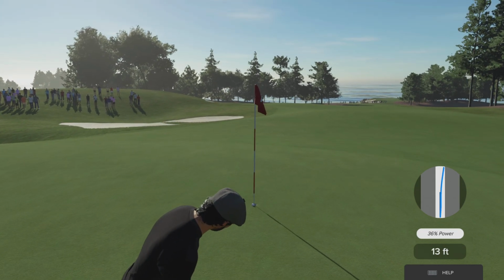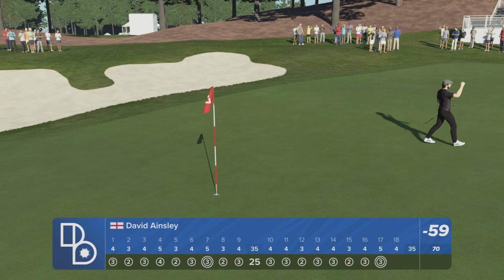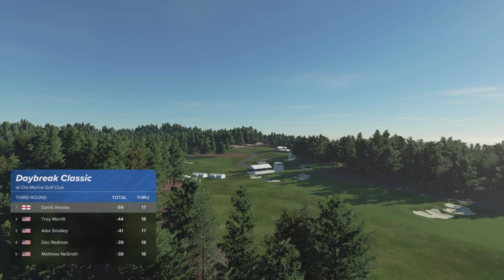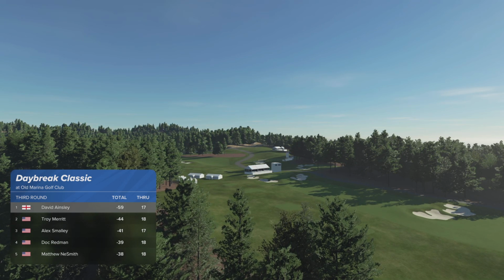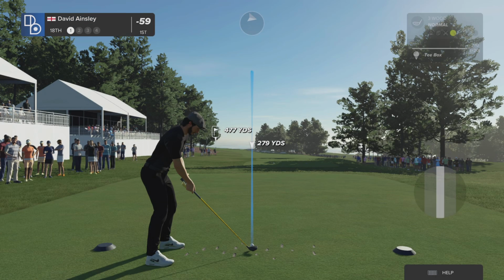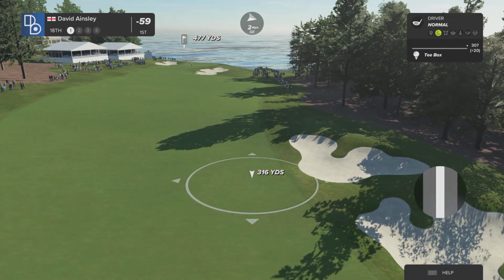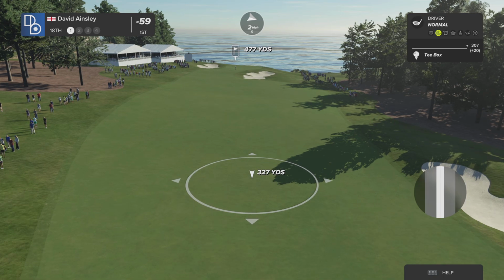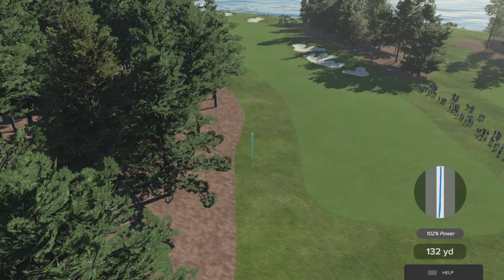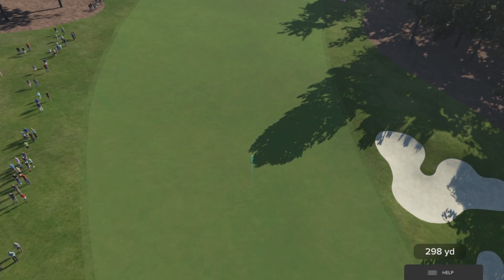What a putt. Started this perfectly. He's made it for eagle. No movement up or down on the leaderboard for this player. Here they are, full of confidence on the next tee, coming off the eagle. And that's a nice strike. This one should find the fairway.